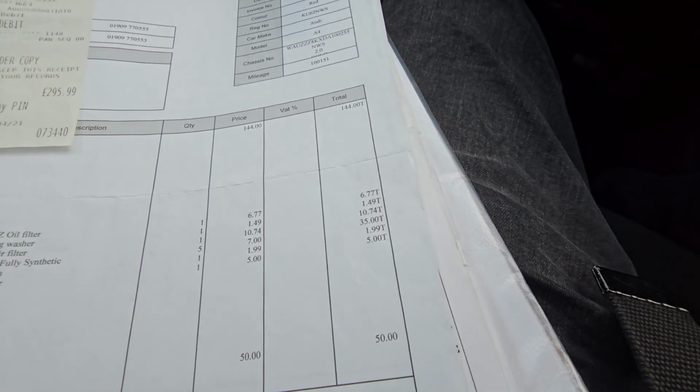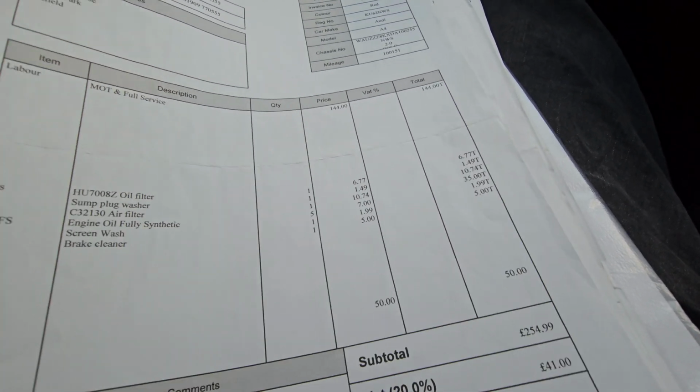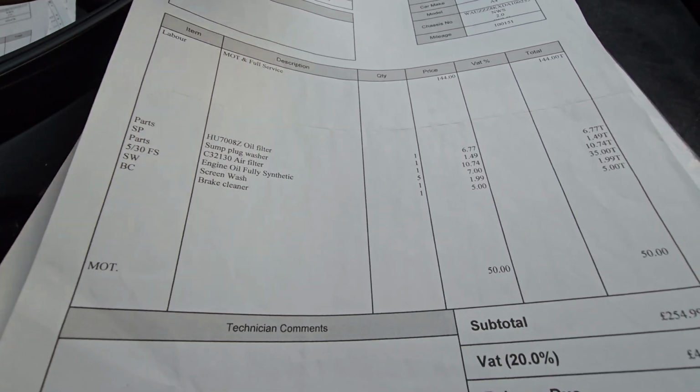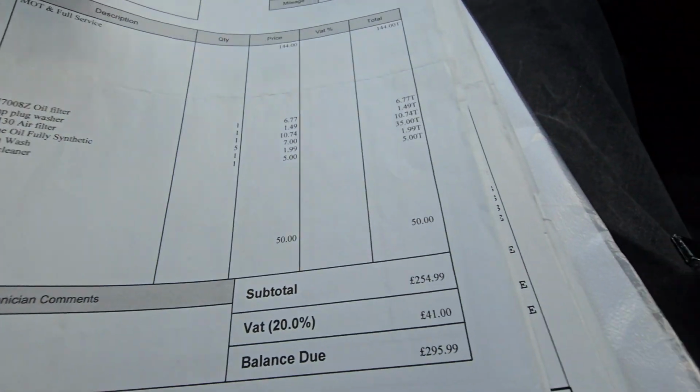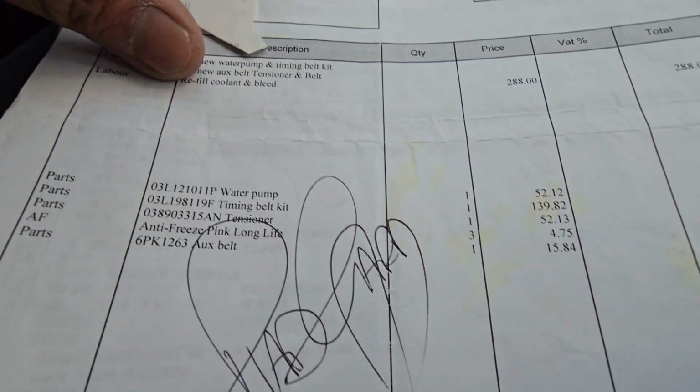Then we go into, what mileage is this? 100,000 miles. So that one was 105. This is 100. So another service here as well. And then we're going to 89,000 miles. Timing belt kit and water pump.